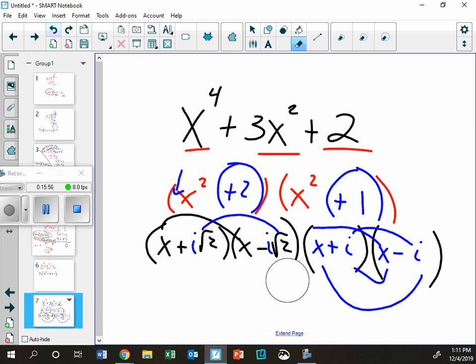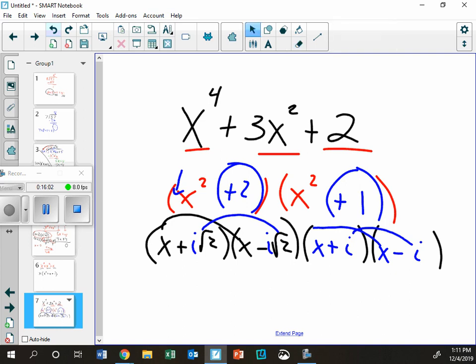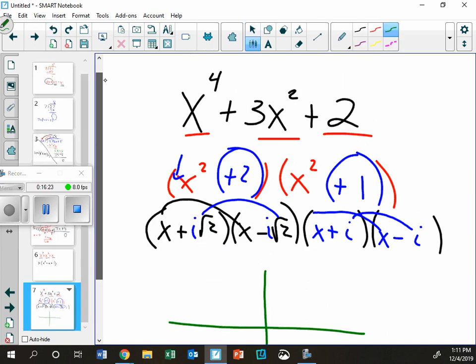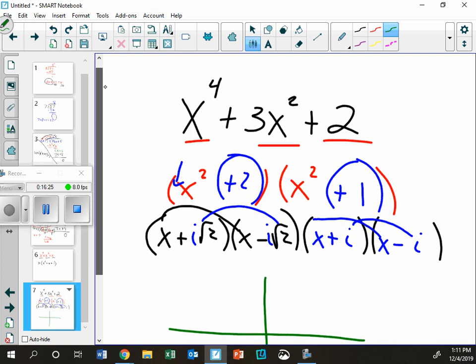Then, answer this for me. How many real roots did this have? 0. It didn't have any real roots. Did it have any zeros? Yes. Those imaginary things, when you plug them in, they would make the equation equal 0. They're zeros, but they aren't x-intercepts. So that means this graph never touches the x-axis.